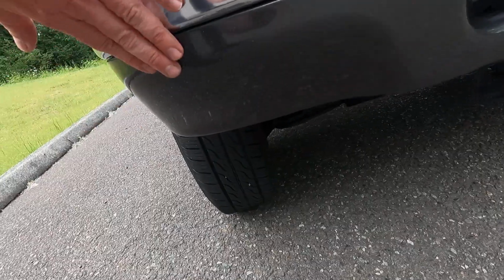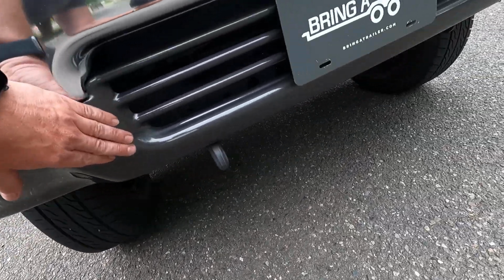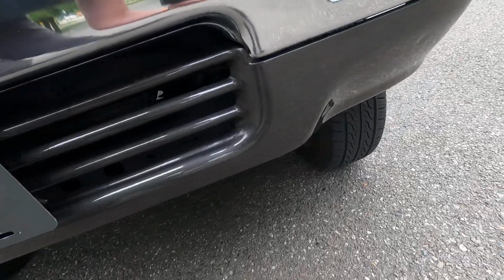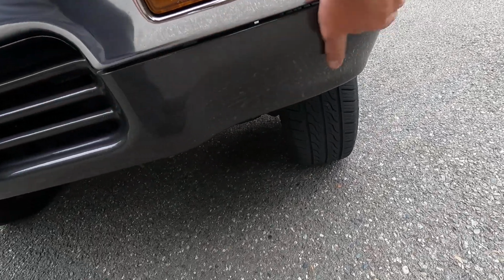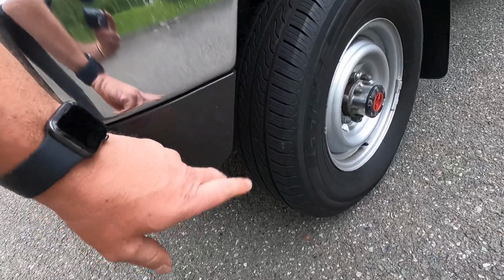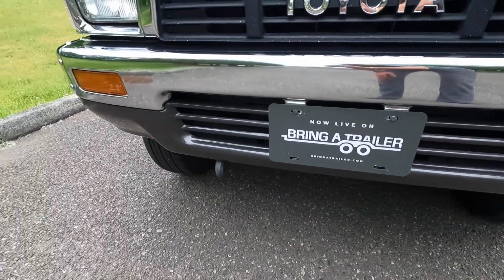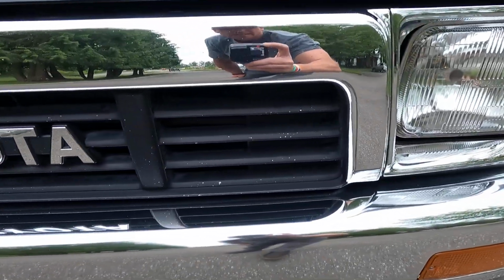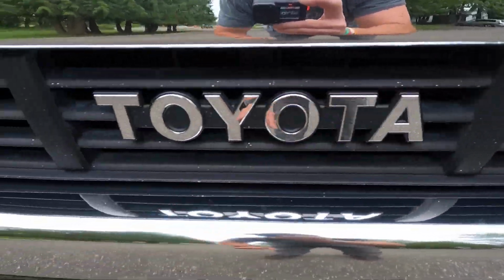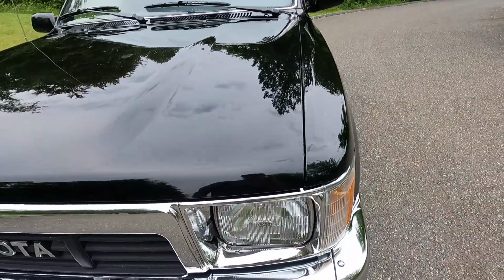Lower valance, you got a little bit of stone chips here, but man, there's not a dent on this lower valance, not a ding on it. That's how these came. They came a dark graphite color. So if you see a graphite Toyota, it's not body color down here. It's still just this color that came on, no matter if it's white, red, black. You got some little stone chips in here, but still nothing busted out of the grill, no cracks.